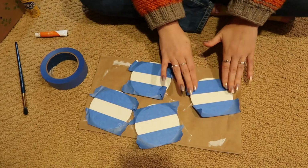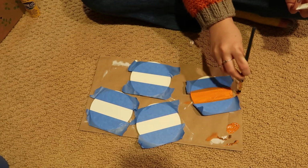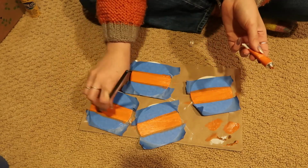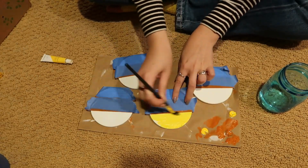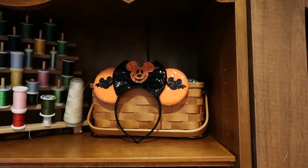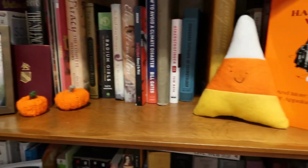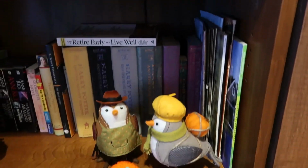Now, after about 12 coats of white paint, I was ready to add the orange. I can't draw straight lines, and I've said that many times before on this channel, so I decided to use some blue painter's tape to help guide my hand. This project took a long time because I had to keep on going back and forth and adding more paint, but it was a nice thing to do just to check in as I was going about my day. There's my bookshelf again. I was actually pretty proud of how it turned out.